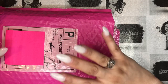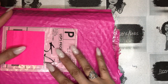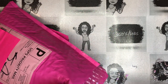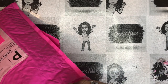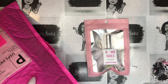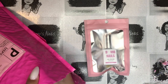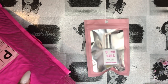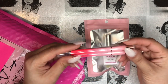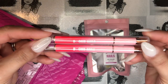So I gave you kind of a little bit of a heads up of what I purchased. So I'm just gonna go ahead and take everything out. I purchased her white gel polish because I really need a white gel polish to do my Frenchies and stuff like that. And then I bought her number 14 and her 3D brush.